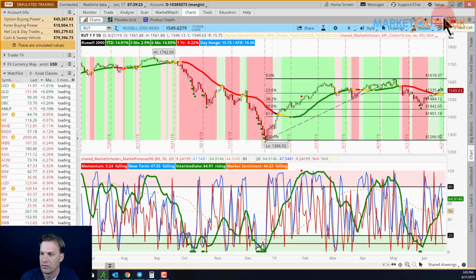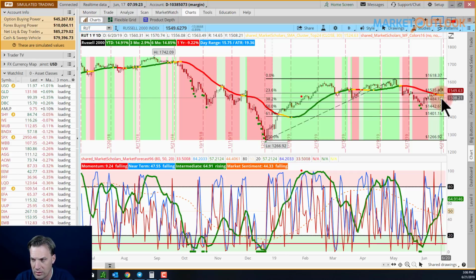And finally, your Russell 2000, its moving average is still dropping, so it's still going to be yellow again on Monday. It's the weakest one, but its intermediate line has finally crossed through its market sentiment and into the upper half of the chart. You do have an intermediate confirmation signal with the oversold momentum line. Its near-term line is already down below 50, a little bit weaker today.